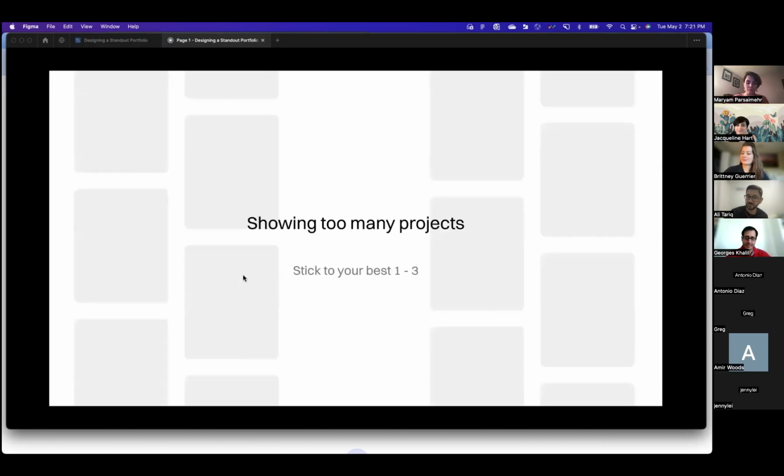Showing too many projects, right? I would say stick to your best 1 to 3. You don't need a ton of projects. If you can, show a variety of projects in those 1 to 3, right? Maybe one of them is a website, the other one is a mobile app. That's fine. If you can do that, that's cool. If not, that's okay too. But do make sure that you're representing work that you feel proud about.